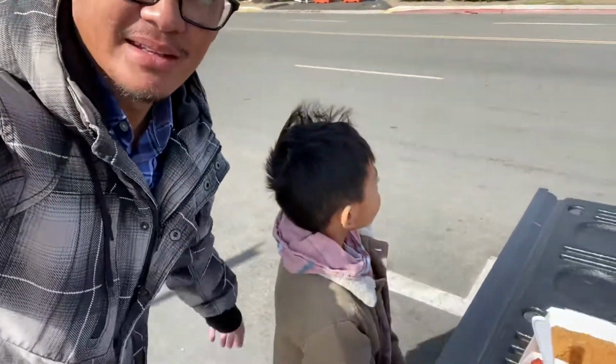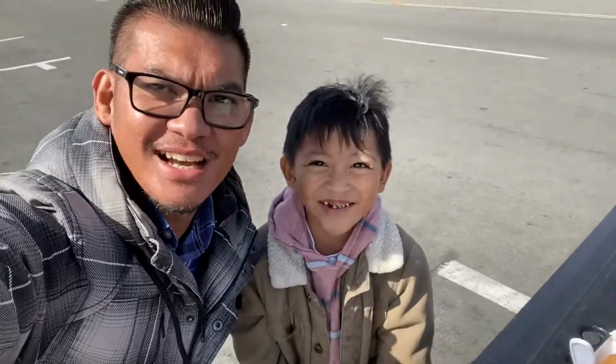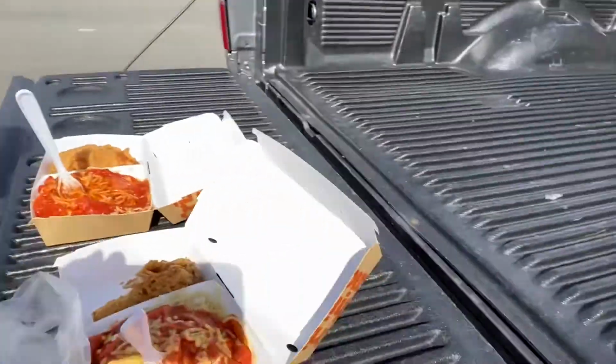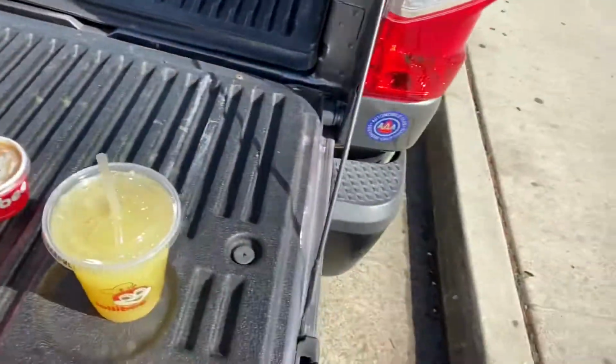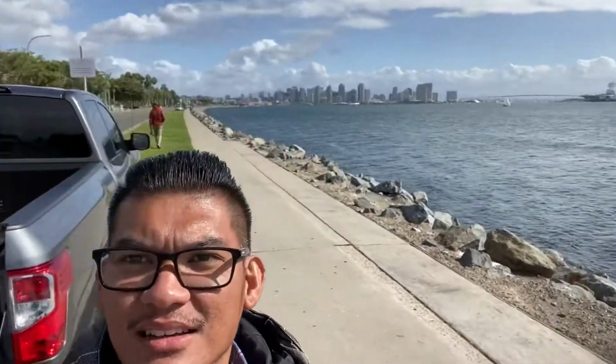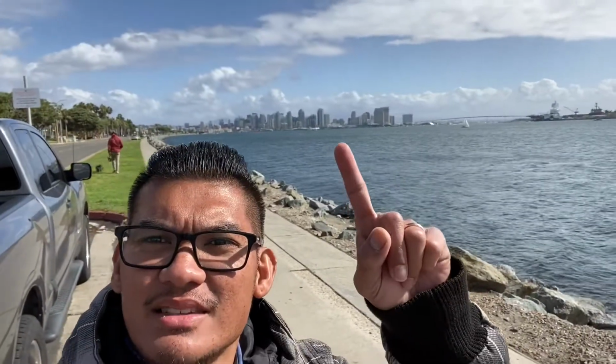Here's my little man. It's my special guest for today. Say hi to the camera. Hi. We're just enjoying our Jollibee spaghetti. Yay. Whew. Look at that. The view is absolutely beautiful out here. Sunny skies, clear skies. Man, hands down, this is the best feeling right now. Right there's downtown.